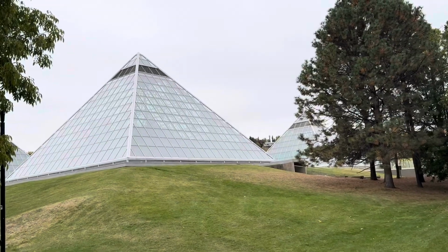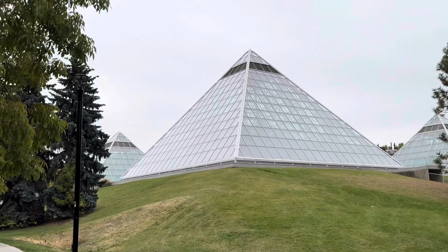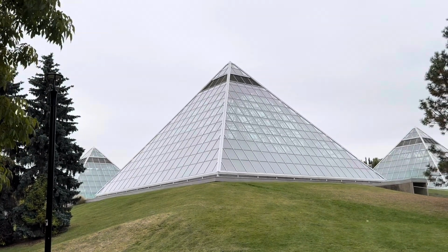So there are four pyramids actually here. See this? Four. You can see three, but there is one at the back. Three, one, two, and three pyramids.